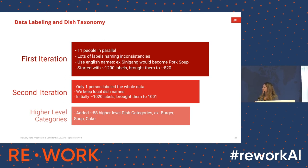In the end, we had around 1,200 labels. We had to clean up a couple of times, manually checking everything, and brought them down to around 820. With this first iteration, we already started building the models. But then we returned the training data to the content team, and we decided that only one person would label the whole data, and that we would keep the local dish names, with translation to English or some sort of synonym mapping. Because only one person had an overview, they were able to clean up the naming inconsistencies. So we added the local dish names, which increased our classes, or labels, to 1,001.